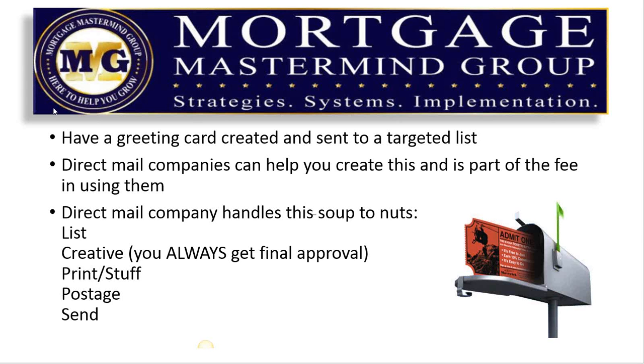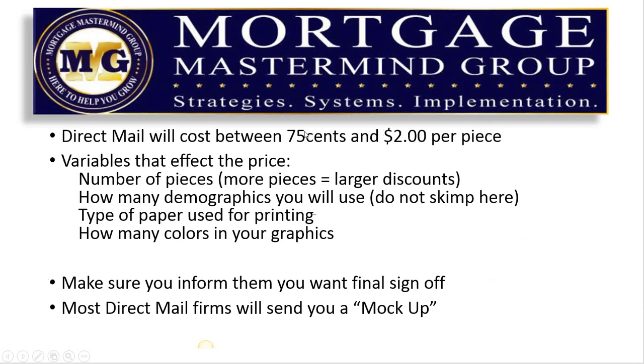Typically, yeah, $1 per piece is a good roundabout number to start with. And depending on how many you're sending out, you can get discounts greater than that, depending on how large a list you're using, how much graphics, and we'll talk about that stuff. Direct mail will cost you between about 75 cents and $2 per piece.